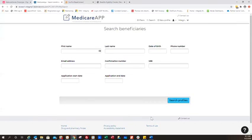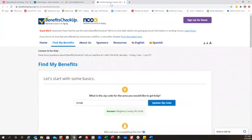Additional to that, we've implemented the benefits eligibility checker here. Really cool stuff. This is not really for enrollment purposes, but it does serve as a really nice added benefit for your consumers to help them through that process and see if they qualify for any additional help there. So that's new this year.